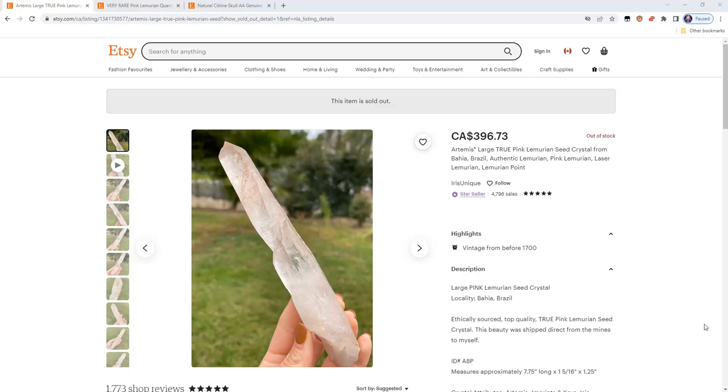Hi, it's Ileana, and today I am going to talk about the large true pink Lemurian seed crystal from Bahia, Brazil, which is an authentic Lemurian pink laser crystal. This is something that I was talking about in one of my Galactic soul reading sessions. I saw this crystal in a vision for a person that is going to be going on a vision quest.